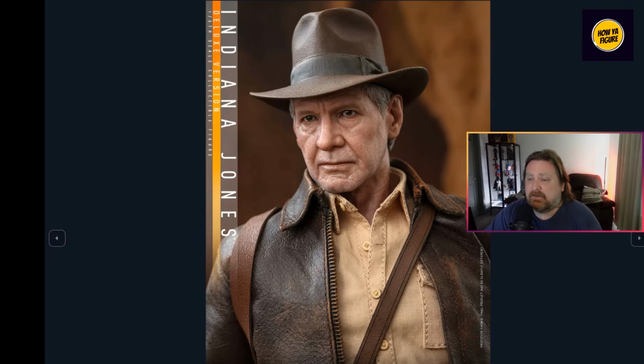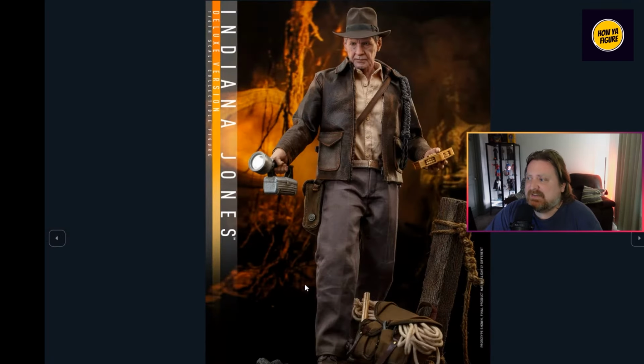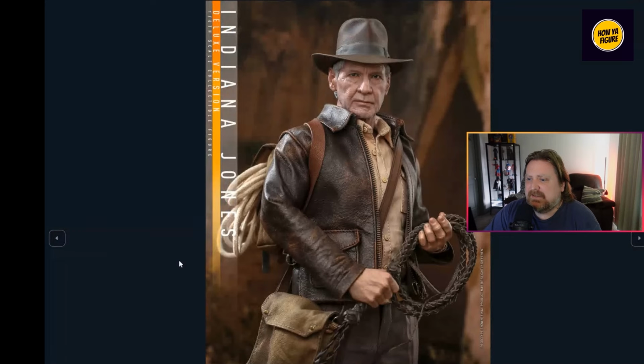I think that this figure right here, you can kind of just see it. The body proportions look great. That leather jacket, the hat, the different accessories. And the reason I say deluxe, and you see the whip there, just look at this thing, man. This looks so good to have this quality of an Indiana Jones figure in your display, even though it is an older Indie. I just still think it is a must-have figure.